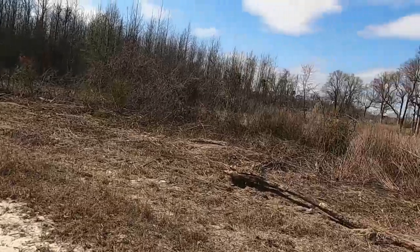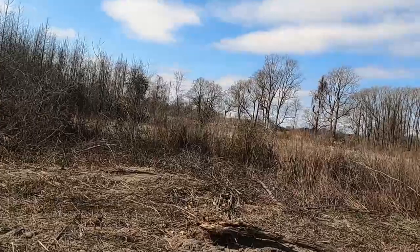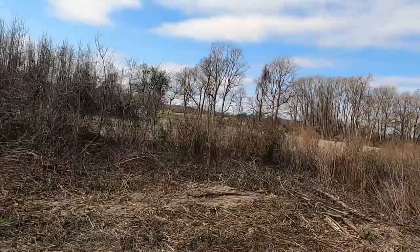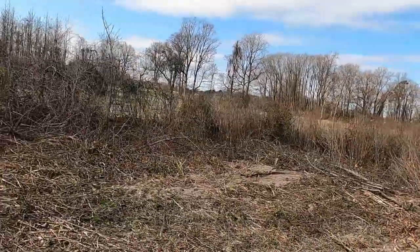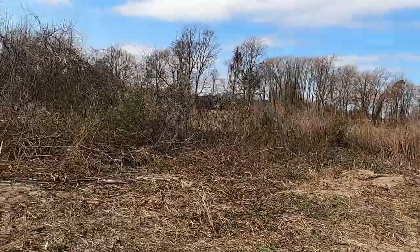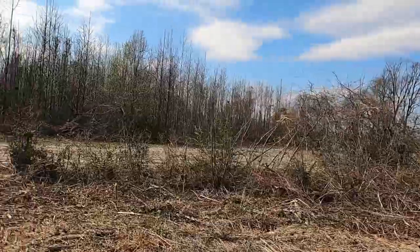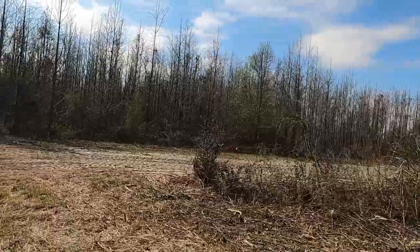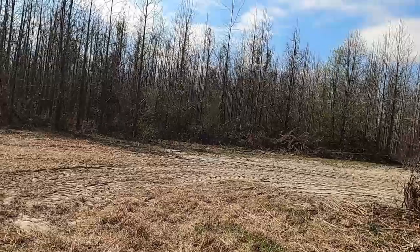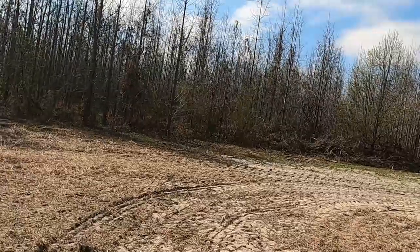And as you can see, back over here, all the way up to those big trees, that's where the creek goes around. That creek branches off into another creek, and so that's where it goes around. So there's a field. That field right there is mine. This stuff right here, there's about 5 or 6 acres of this, I just call it overgrowth, or whatever you want to call it.